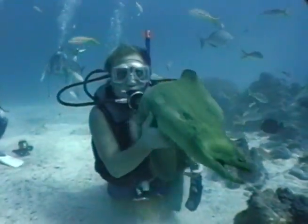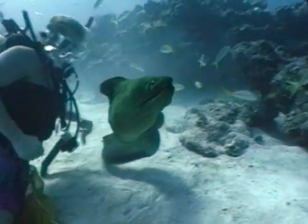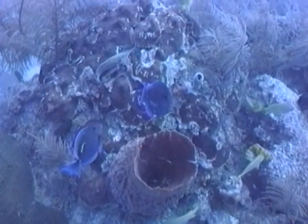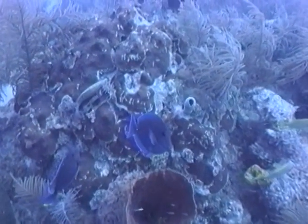Then we'll hang out with the friendly eels on Davis Reef before a visit to Crocker Reef and the beautiful Crocker Wall.